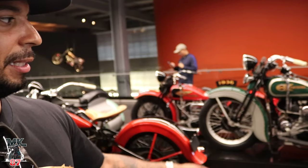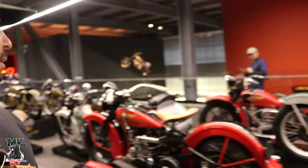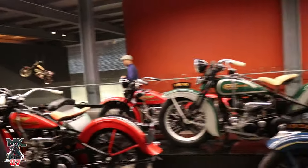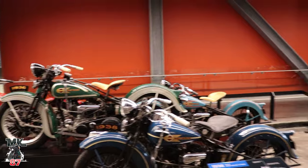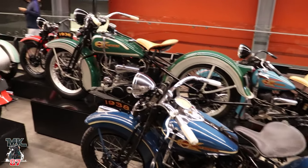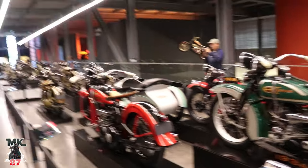That's a 36. Red one's a 34. This blue one back here is a 38. Just jaw-dropping beautiful, man. I could sit here on this little bench and look at these bikes all day.